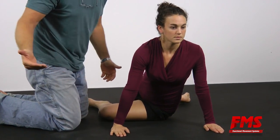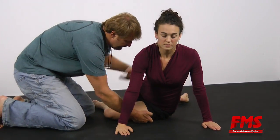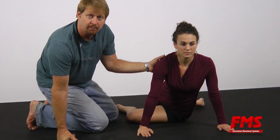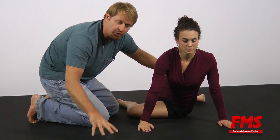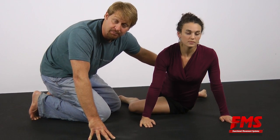Now, we could follow the line of tension in her if we wanted to. It goes from the lateral leg around this glute right up into this lat just a little bit. But at no time is her low back flexed in this stretch, so it's a great low back neuromuscular fascial stretch, but it doesn't flex the delicate lumbar spine for those of you.